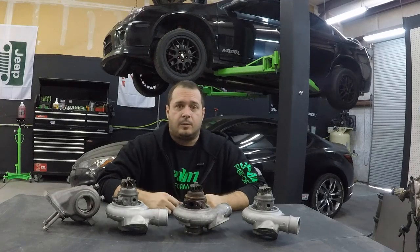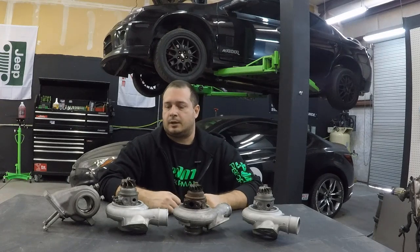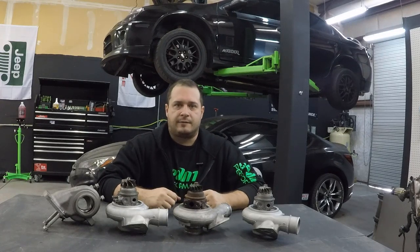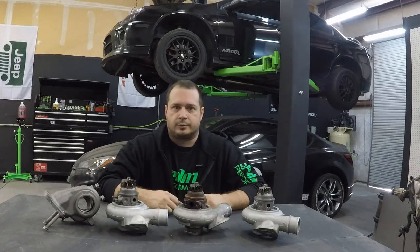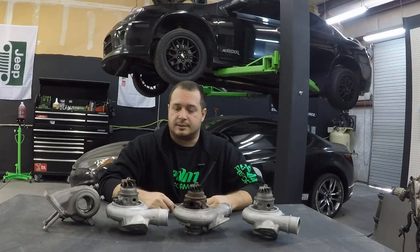So having said that, why not just get a big turbo kit? And there's actually a lot of reasons why you would not want to go with a big turbo kit. The first is the build. Not everybody is looking for that monster build. Not everybody wants 500 or 1,000 horsepower, believe it or not. So these upgraded turbos are a really good option to consider for mild builds.